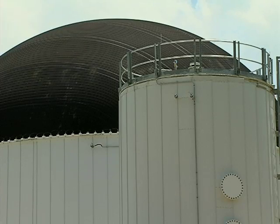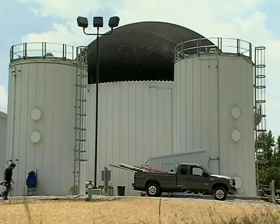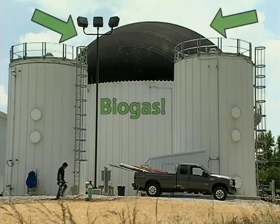It's mixed with water to make a slurry and then pumped into another tank. And there, in the absence of oxygen, it produces methane. A lot of methane. Yeah.